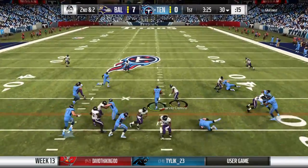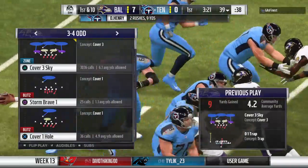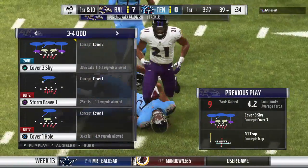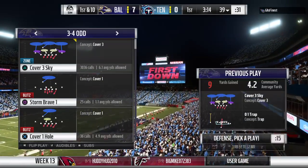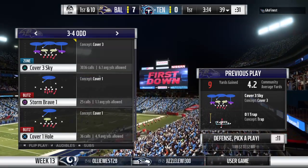They keep it on the ground. This time it's Henry, and he'll get it out near the 40 to the 39. 9 yards on the pickup there, and it keeps the drive alive. Not too many more ideal situations in 2nd and 2 in order to try and pick up a first down. They ran it and picked it up.